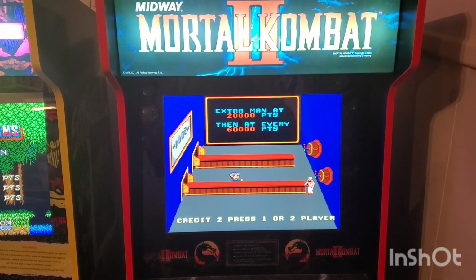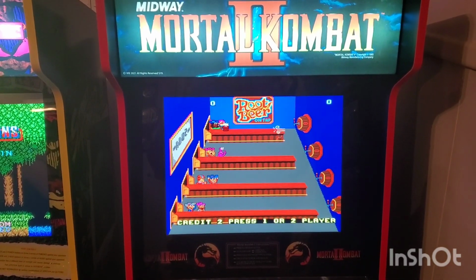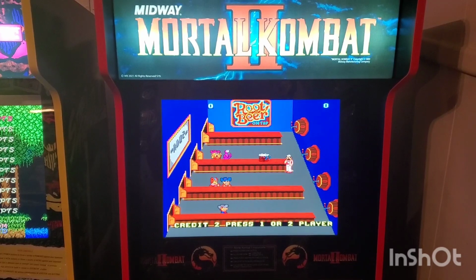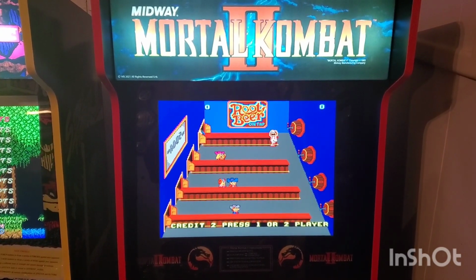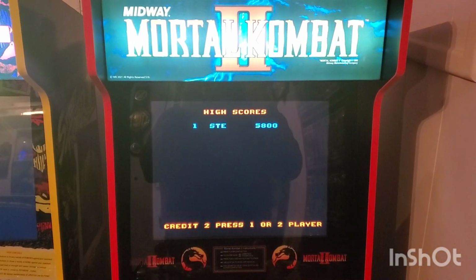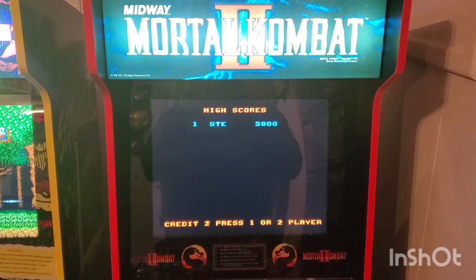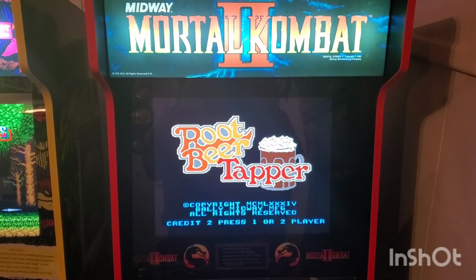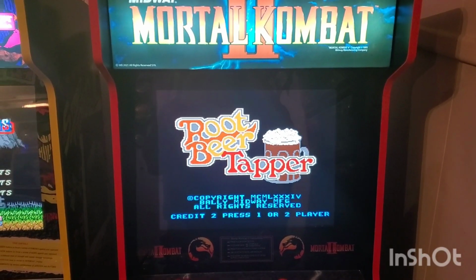I was kind of hoping that Arcade1Up would actually come out with a Root Beer Tapper cabinet. But what ended up happening was they threw it on a Midway Legacy cab, and you know what? I'm fine with that too, because it's super fun to play on this cabinet, and it definitely is a game that after I get my Mortal Kombat fix, I'm going to play some Root Beer Tapper.